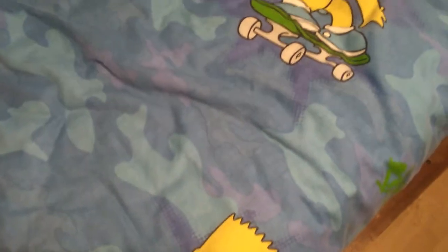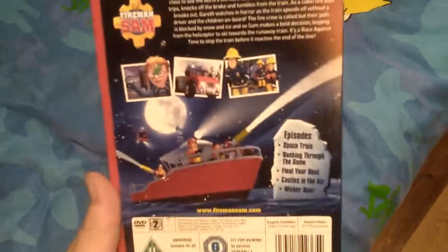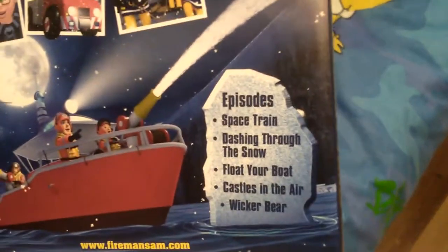Okay, next up is the final DVD of the GI era. Well, no, actually not. It's a season 10 DVD I only got. And it's Race Against Time. I got this one for Christmas 2017. It's spine. Back cover. And the episodes are Space Train, Dashing Through the Snow, Foot Your Boot, Cast in the Air, and Wicked Bell. It's disc.